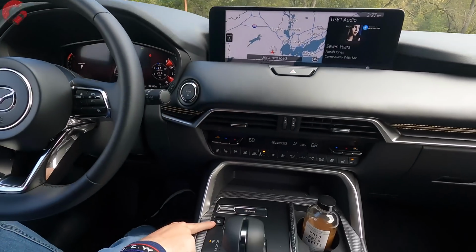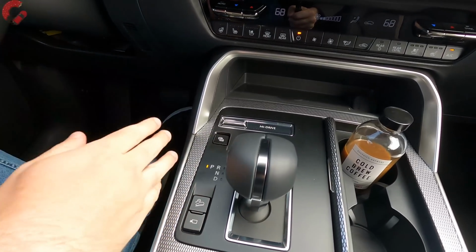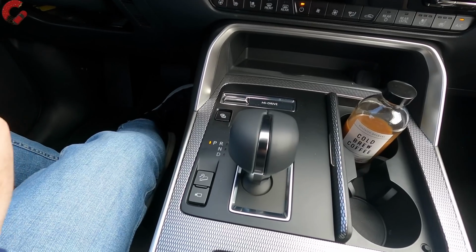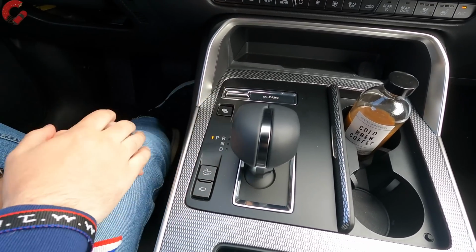Now, right here, you'll notice this button right here. This is specific for the plug-in hybrid to cycle between your different modes. If you want it to charge the battery, if you want to use the battery exclusively, whatnot, that is all done via this button right here. Here's your drive mode controller.